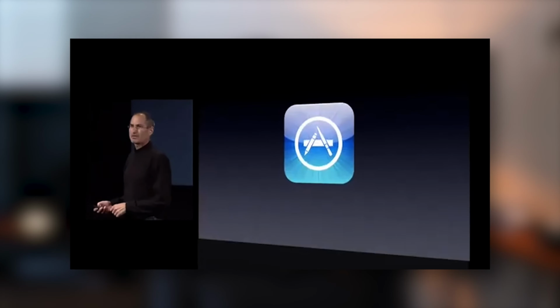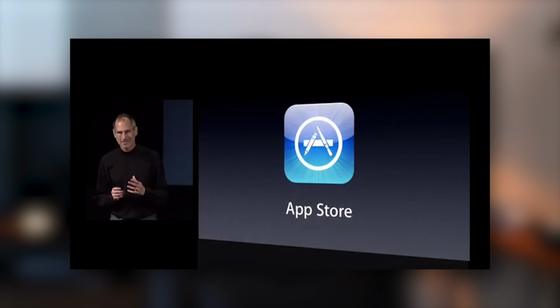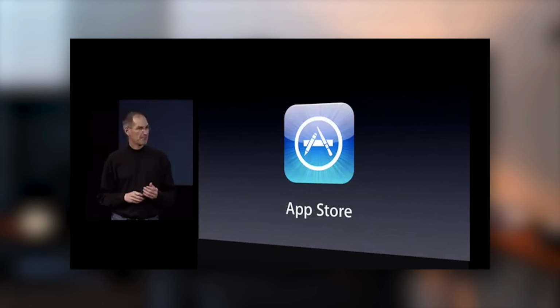What we call the App Store. This is an application we've written to deliver apps to the iPhone. The idea of software that people were able to physically touch and have it live in their pocket was always a really powerful motivator for me.